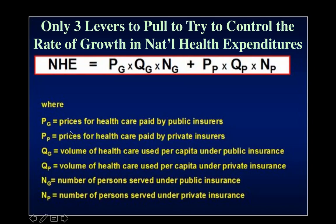Multiply those together, the prices for the volume of care given to X number of people, and you've got your national health expenditures. Why is this important? Because if you want to restrain the rate of cost growth, you've got three levers you can pull. You can limit the number of people, which is what a lot of other healthcare countries do to limit their spending. They just put you in a queue and say, okay, you'll get the hip replacement, but you'll get it next year. Or you limit the volume.